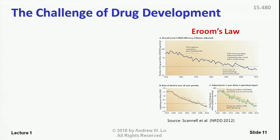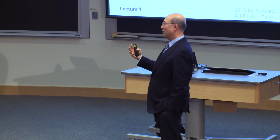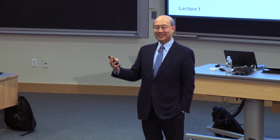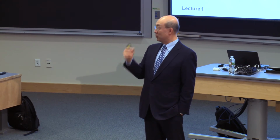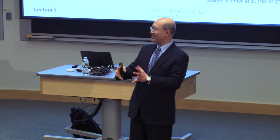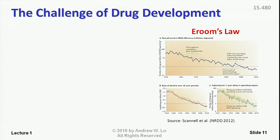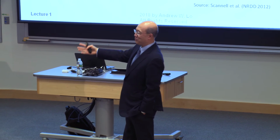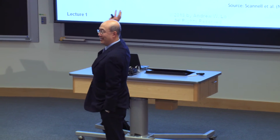And it's called Eroom's law for a reason. Does anybody know who Professor Eroom is? You've never heard of him? There is no Professor Eroom. Eroom is Moore spelled backwards. This is the opposite of Moore's law, which says that we are becoming more efficient over time and packing more and more transistors per unit of chip. By the way, this graph is on a logarithmic scale. So this really is the opposite of Moore's law. And as an outsider looking into the industry, I'm not qualified to say whether the industry is getting more or less efficient, but this is from industry insiders.